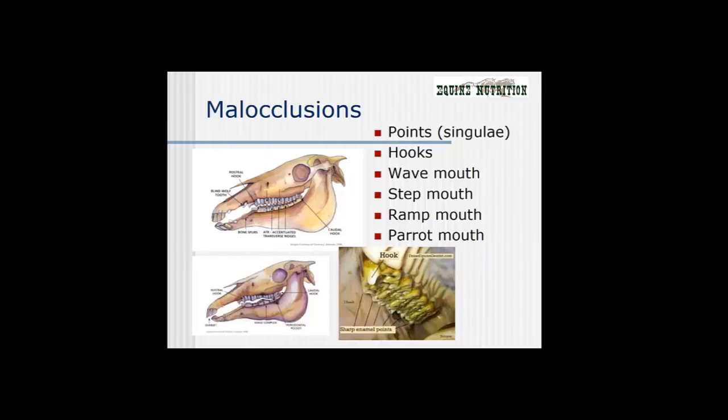A step mouth can happen if a tooth has been missing. Then the opposite tooth will continue to grow unopposed, and that means there's nothing there to keep it worn down. So you'll have a tooth that will just keep growing and growing, looking like a step.